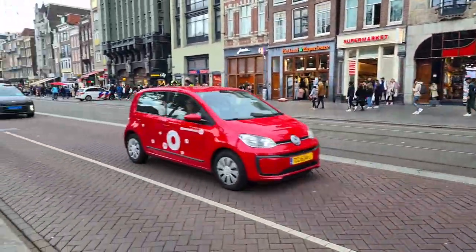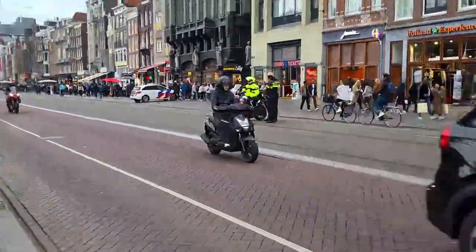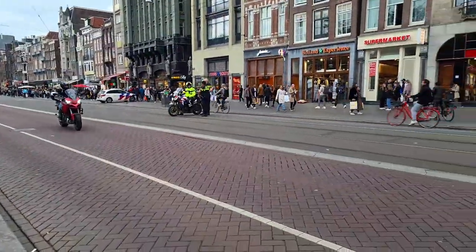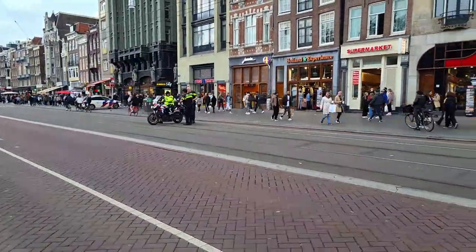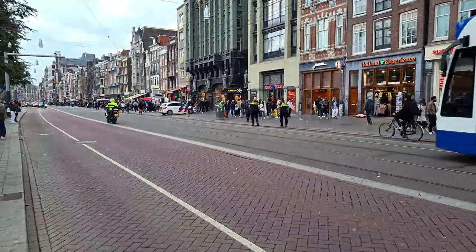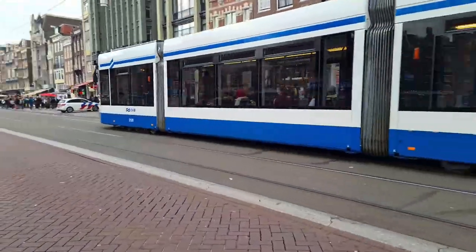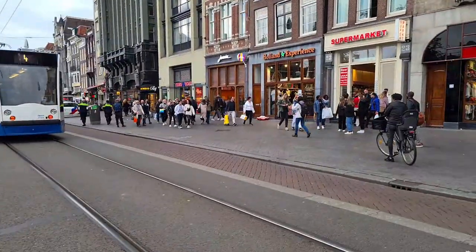Right. The police blocked the tramway, I don't know, the tram line. Let's take a look at what will happen, because the tram is coming and they left. Tram won. Amsterdam tram has won.